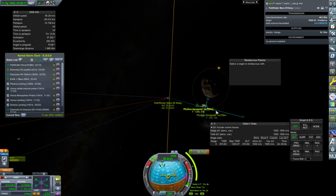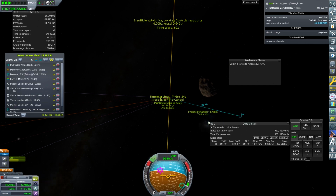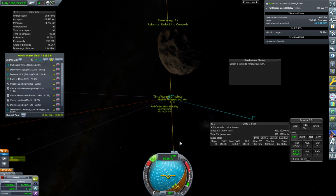We're actually getting the warning now for leaving that sphere of influence. I don't want to do that. I want to go... Really? Can I just, you know what? Warp to there and put me on retrograde. We'll just do it manually. It's easier. There we go.